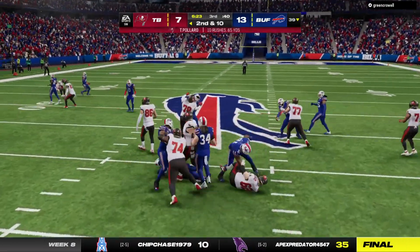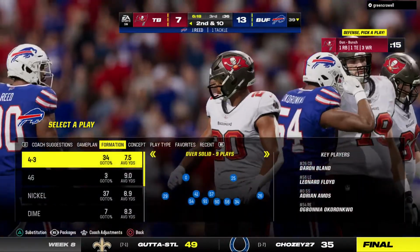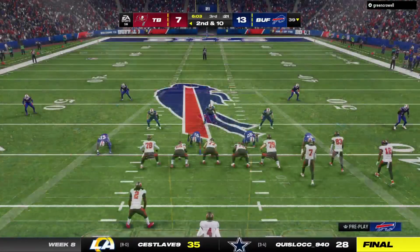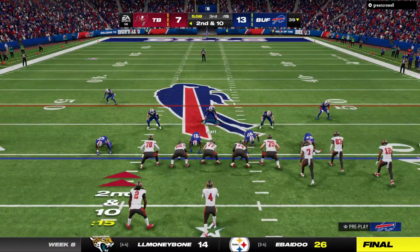Going to run again here with Pollard. And if there was a lane there, it closed up quickly as he stopped for no gain. 2nd down. Early down stuffs will put this offense in a precarious position. We know that securing the point of attack, especially against the big-bodied guys in the middle of this D, has got to be priority one.